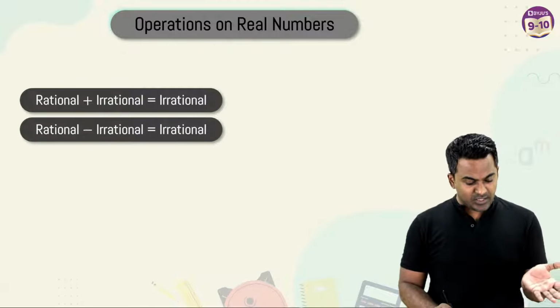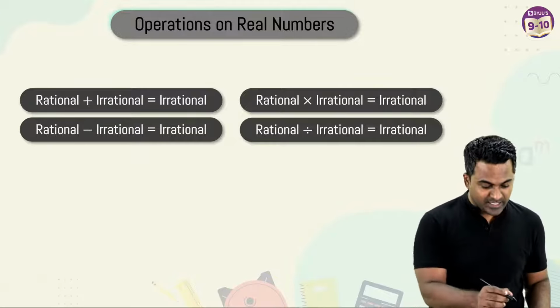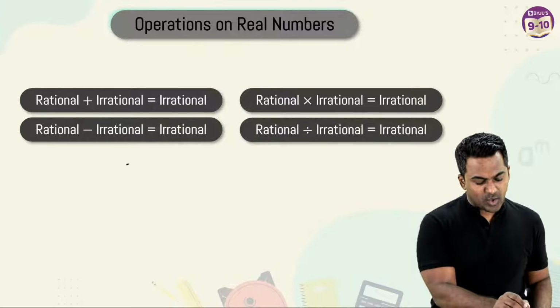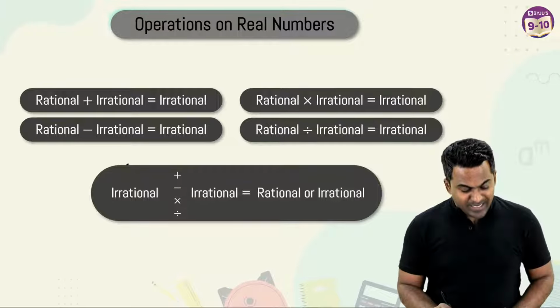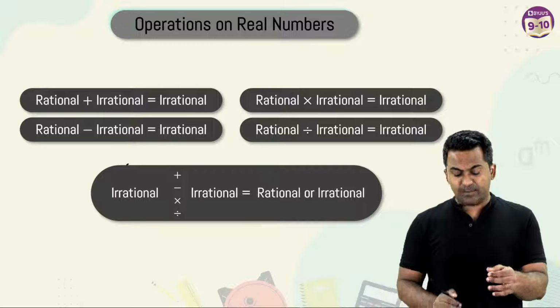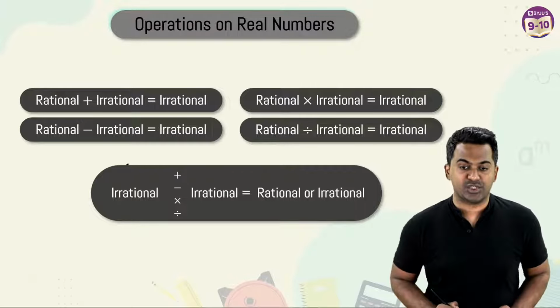Rational plus irrational, we have already studied this. I don't have to take this in enough depth. Rational plus irrational, or minus, multiply, divide, is always irrational. But when you repeat the same operations on two irrational numbers, the result can either be a rational number or it can be an irrational number.